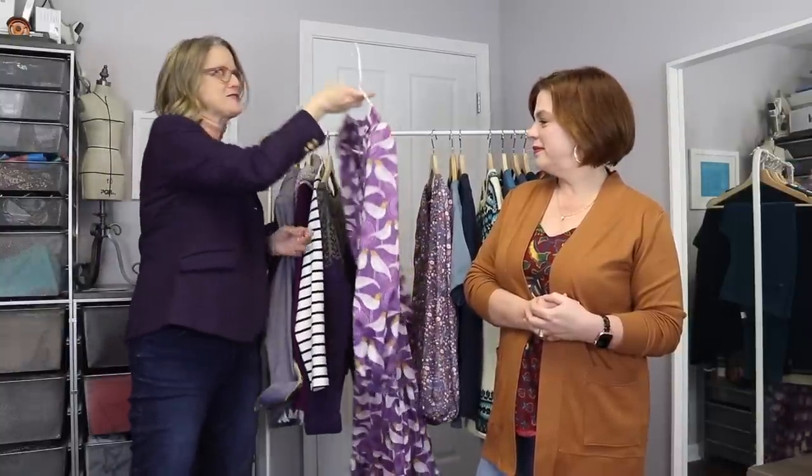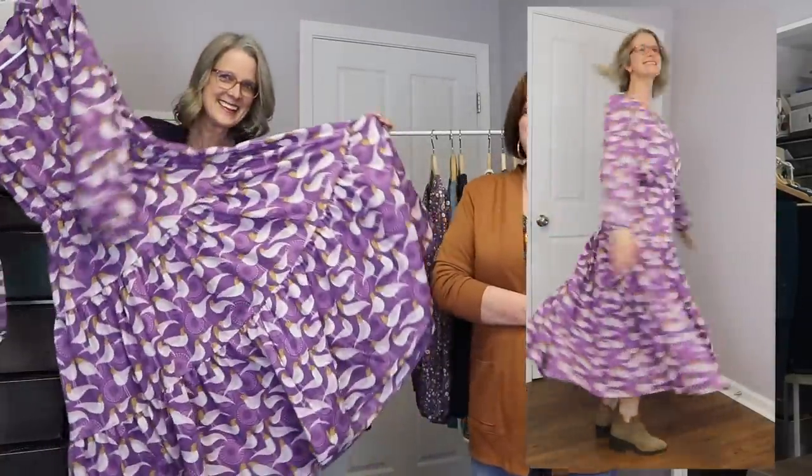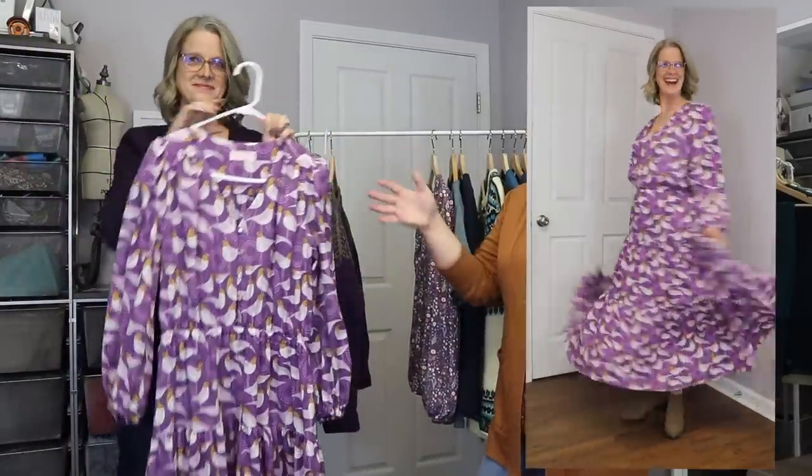A couple of the things that I'm going to add to my winter, that I'm going to keep in my winter wardrobe that Whitney made me, was this amazing dress. Look at it. It's so pretty. This is the Closet Core pattern NYX dress. This was not one of our plans when you saw us last.